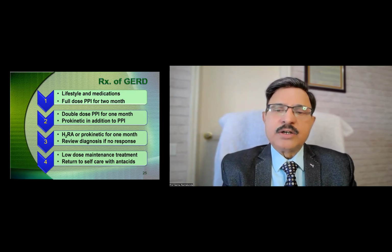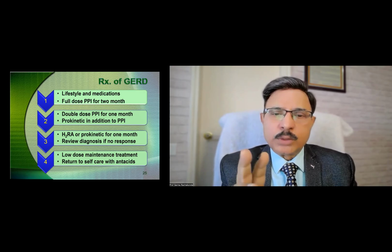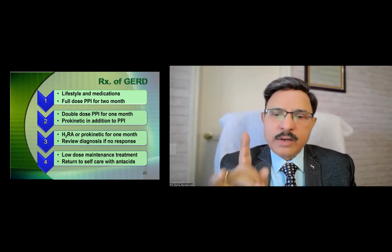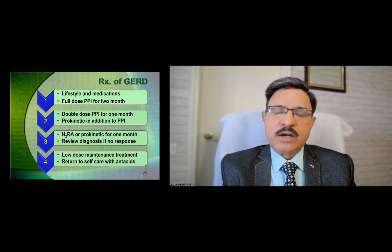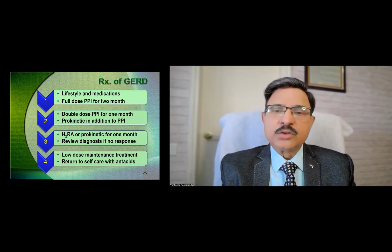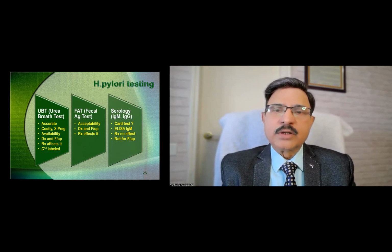This is the only condition apart from hiatus hernia where you have got a chance to use the prokinetics. Left and right, don't write Pantop D, Nexpro D like that, because the domperidone or the prokinetic is not indicated unless there is GERD, unless gastric motility is decreased, unless you have evidence of hiatus hernia.